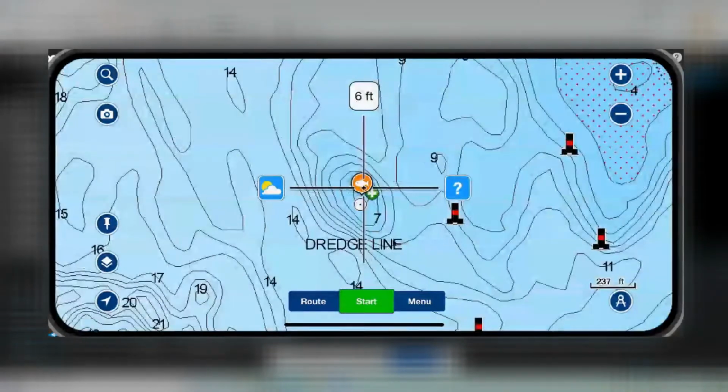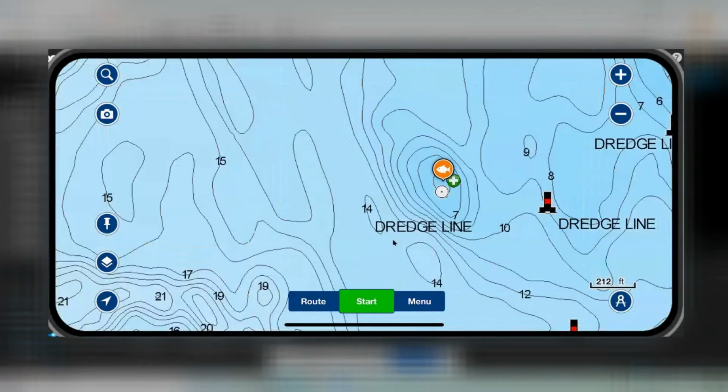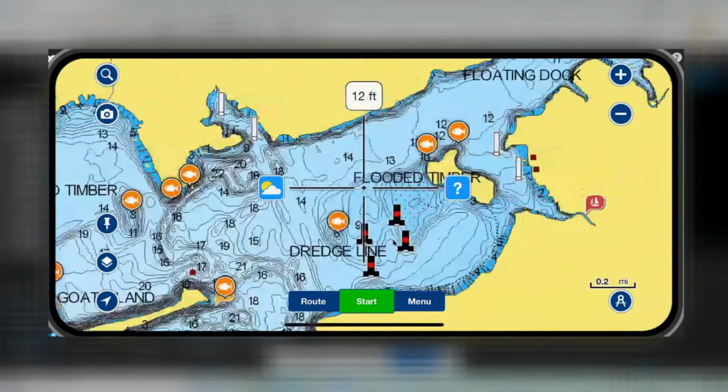Right here, we've got a nice little hump as well. This one tops out at 6 feet on the top and then has a drop out to about 14 feet. So probably a pretty good little hump to take a look at. So definitely scan around that area, take a look at it. That could be a good little offshore spot.